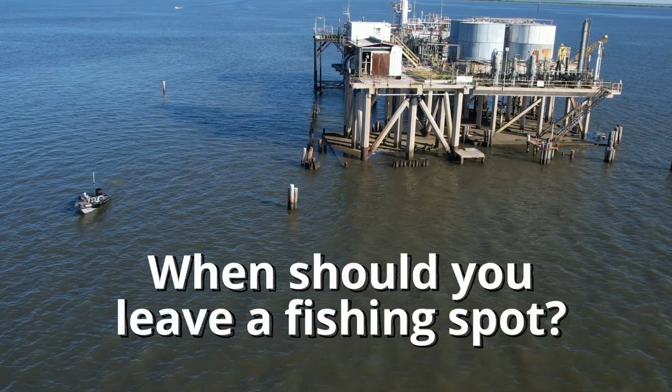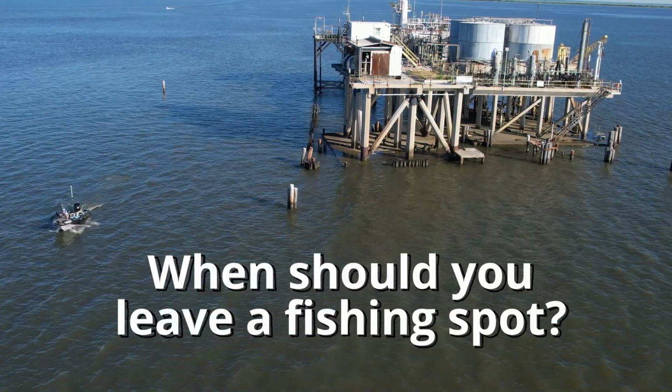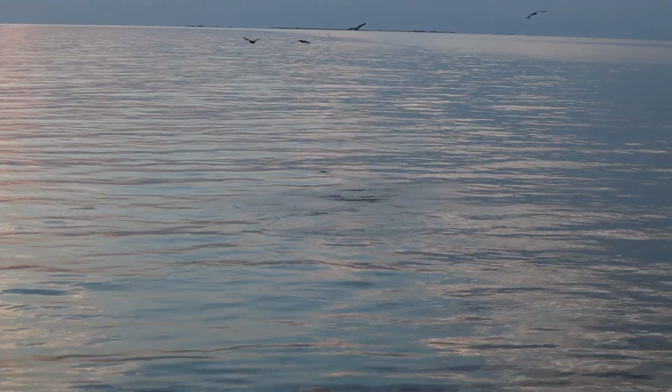But there is one last thing that you need in your toolbox, and that's knowing when to leave. When should you leave a fishing spot? Everything you've learned so far, when applied correctly, gives you a good idea as to what is going on at a particular fishing spot. You will not be left wondering if speckled trout are feeding there or not.